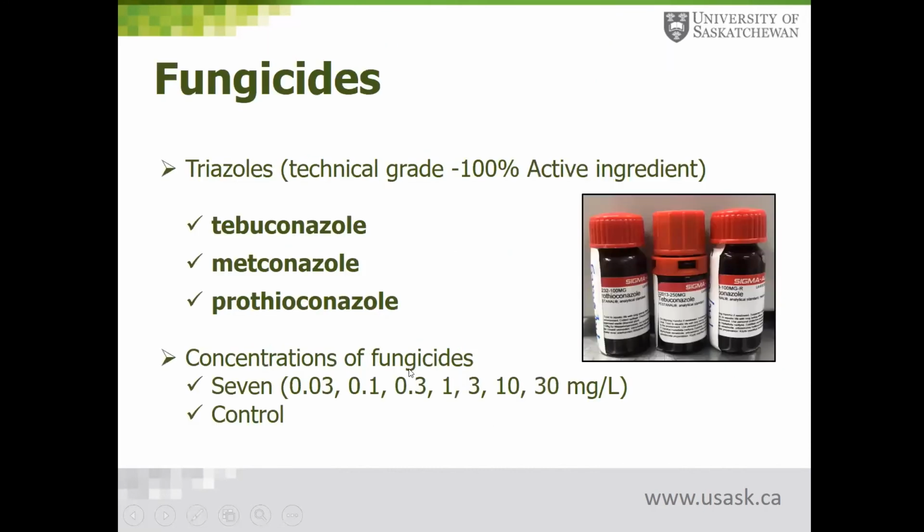And he looked at the 3 most popular actives. So tebuconazole and prothioconazole, if you put those together, you've got Prozero. Prothioconazole is Proline, I think, on its own, where metconazole on its own is Caramba. So if I'm not mistaken, I think Caramba and Prozero are still the most popular products used. So he looked at those over a range of concentrations.